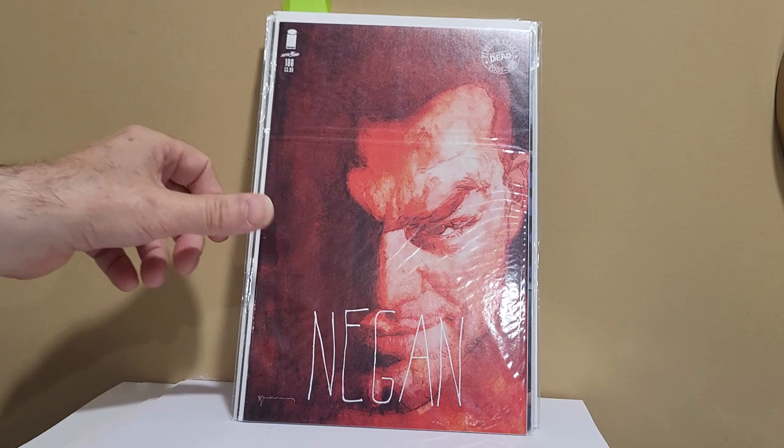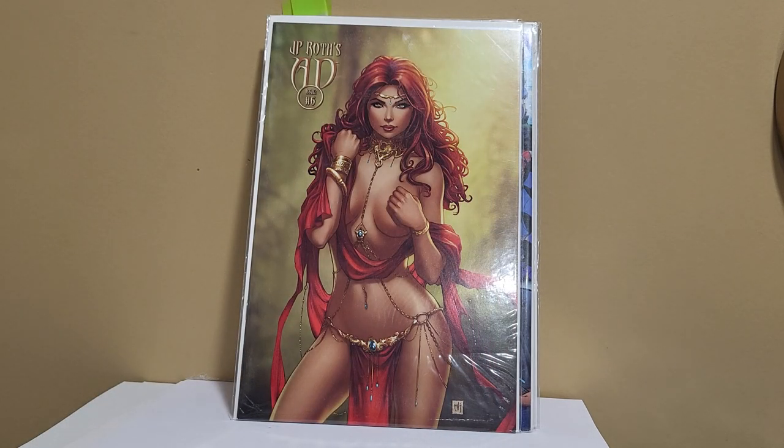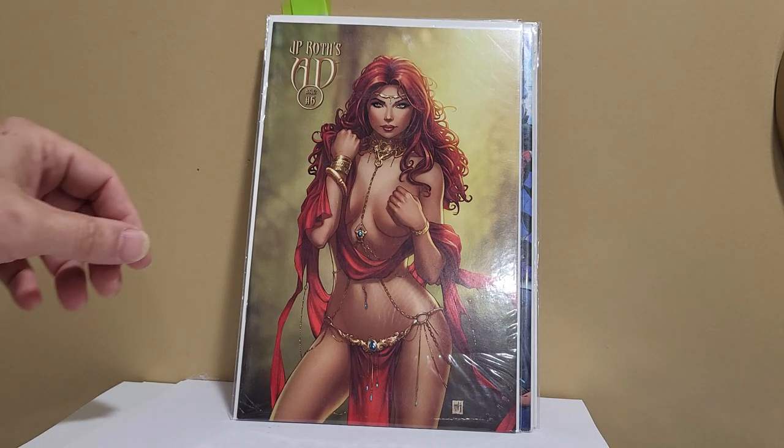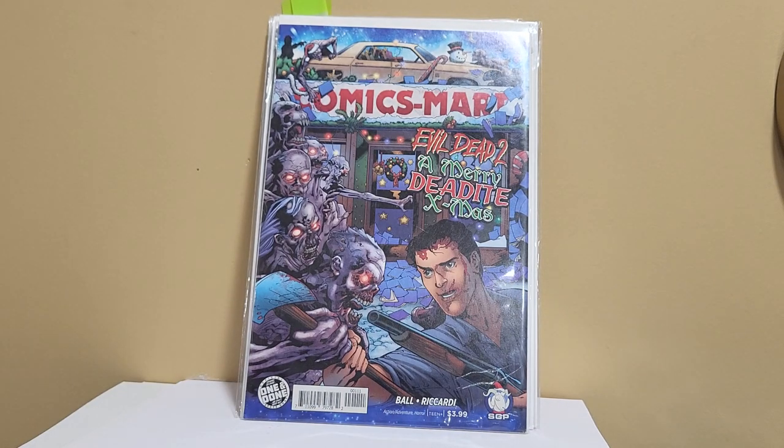I found this Negan variant by Bill Sienkiewicz to Walking Dead number 186. I don't even know what the heck this is called, AD or something like that. Just really definitely a cover by, it's an ass-kicking cover. Beauty would say. Here you go, Poor Man's Comics.